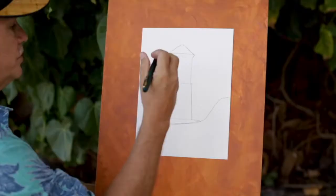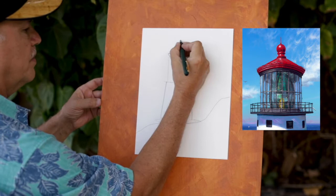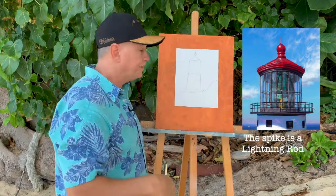Now the next thing I'm going to do, there's a little bit of a ball up here. So I'm going to put a ball about that big. And on top of the ball, I'm going to put a little spike. Oh, and I think that's so all the little birdies don't just go sit on the ball all day and have a ball, you know? Anyway, I just got the shape of my Makapu'u Lighthouse.